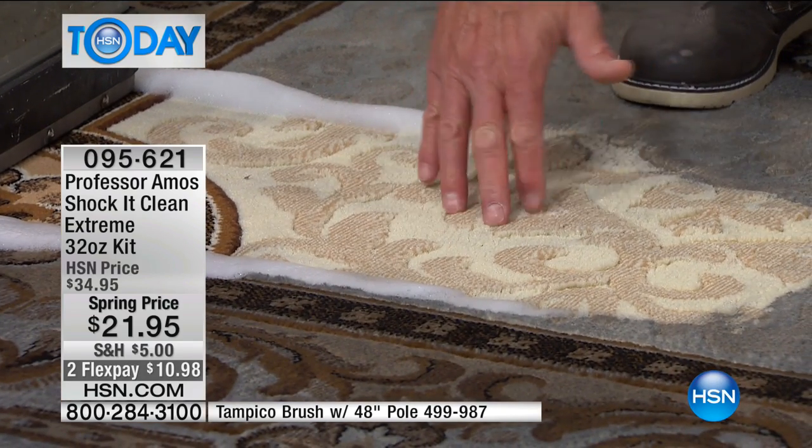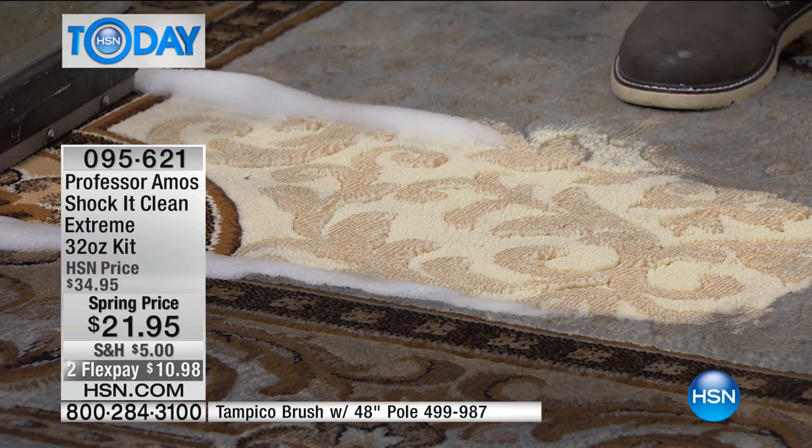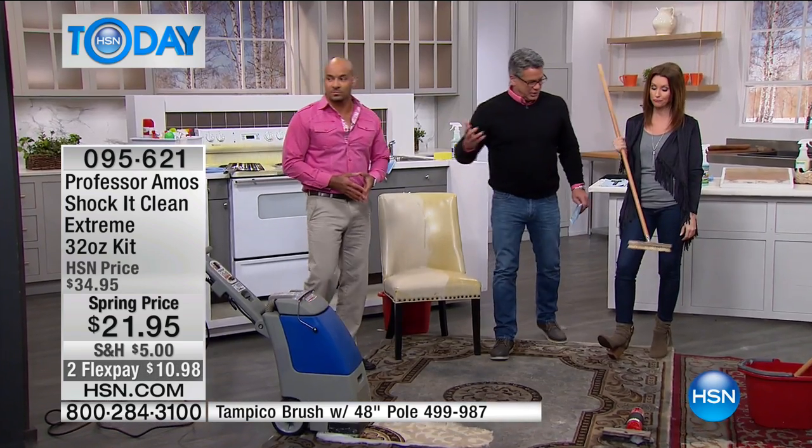And then when you look at it, this is one pass with a cleaner. All we did is put some of the Shock-It Clean inside the machine. You can use it in a bucket. You can use it in a professional cleaner. Can you use the brush? You can use it with that brush.